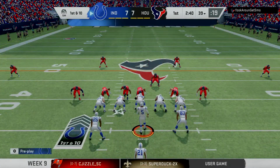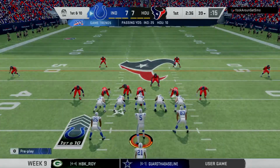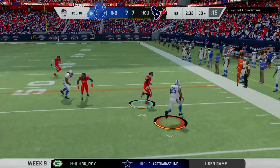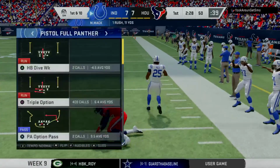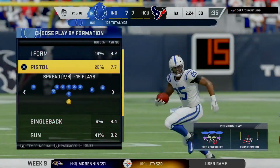First play of the drive, a success, 19 yards. So from the 39 now, they'll come up on a 1st and 10. They'll run it here. This is Marlon Mack. And he gets this one to midfield before he's brought down. A gain of 11 that time and a Colts 1st down.